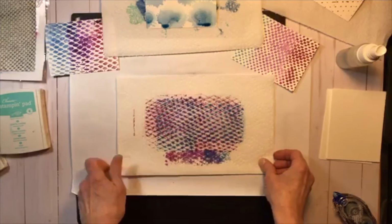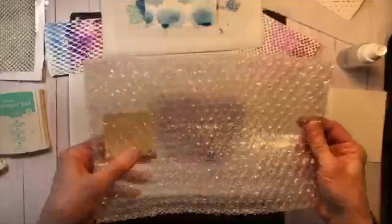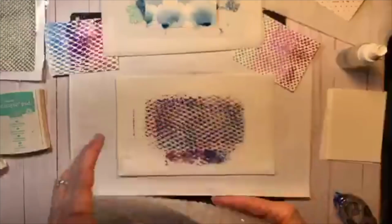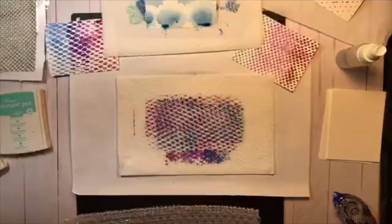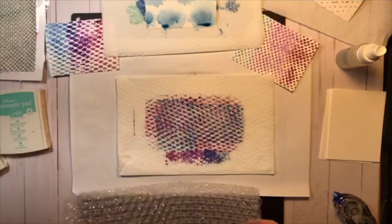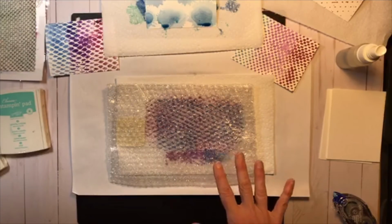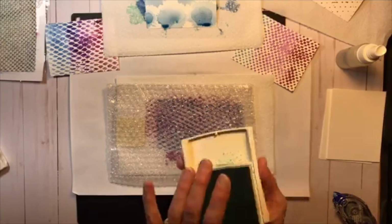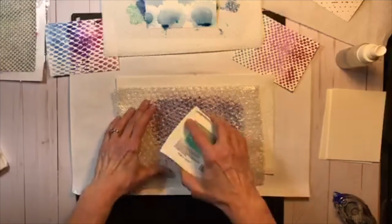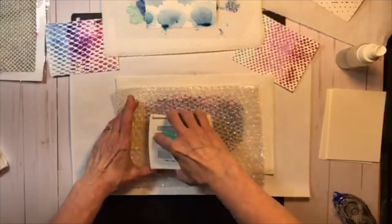So I could also do the same kind of thing with this fine detail bubble wrap. And I did actually play with this and it turned out pretty cool. Should I do it? Maybe I should do it. Okay, I have two more things to show you. This one and then one other thing. So let's try these colors again with this bubble wrap, and maybe I'll get more of the lighter colors.